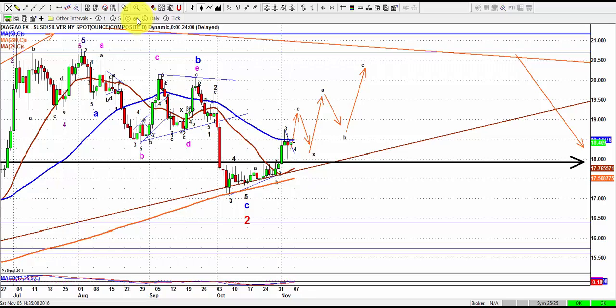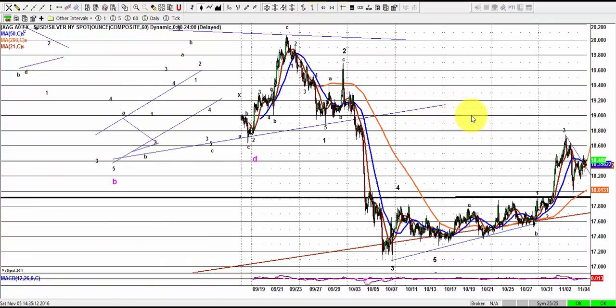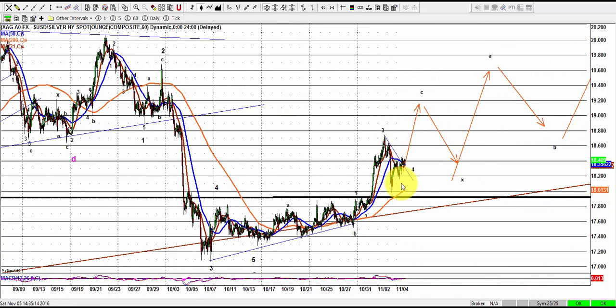I will go now to the 60 minutes. This is an extremely clear triangle. I think that this is sitting very well with the assumption we worked up to now, that that's likely an A, that's a B, that's 1, that's 2, that could be a 3, that could be a 4. We need a jump above 1870 or so right here.